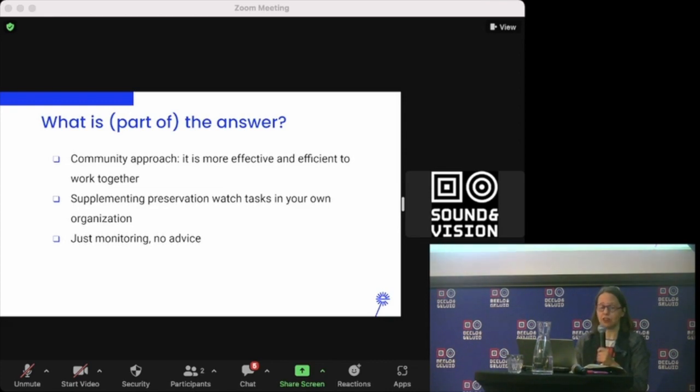For these reasons, the Dutch Digital Heritage Network started building a supra-organizational preservation watch function in March 2021 by forming a group of experts. This preservation watch function is meant as an addition to the watch function organizations install for themselves. It's not meant as a replacement. That is why we say supra-organizational. And it's just monitoring. We're not an advice group for specific questions.